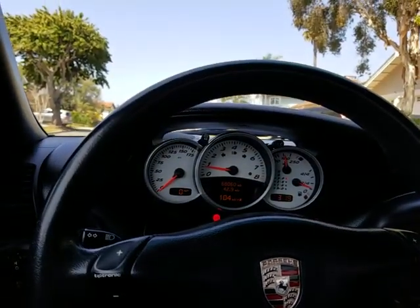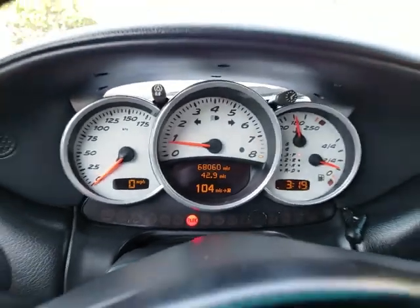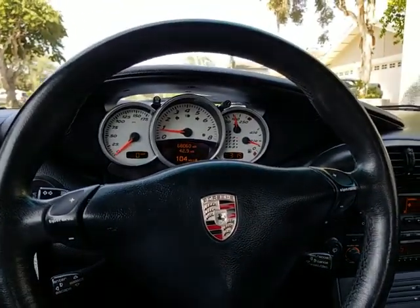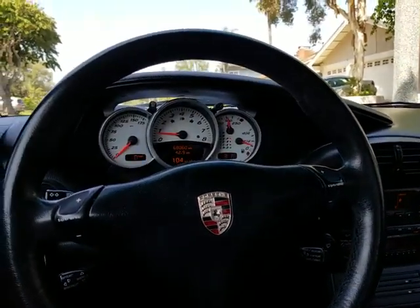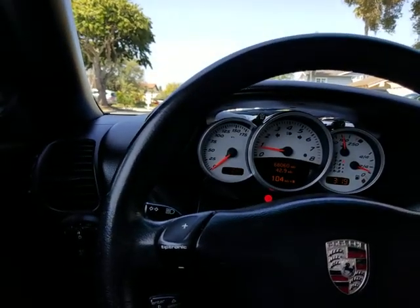And it's a good running car. It's 68,060 miles. And I've had it inspected. And it's a nice car. Clean smelling inside, no smells.